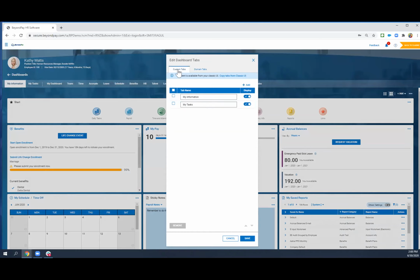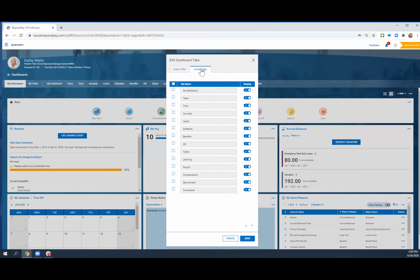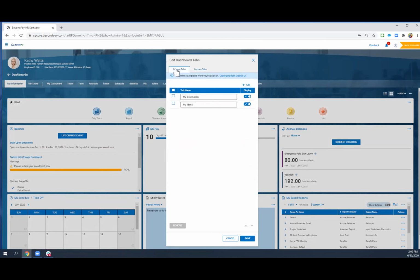You also see that I can see the tabs that are already here. So if I click on this domain tabs, you can see that I can actually remove. So if I wanted the succession planning tab to go away, I could have this be deleted. So I can turn this off where it's not displaying. Okay, so you can simplify your dashboard, and then you can add custom tabs to the dashboard.